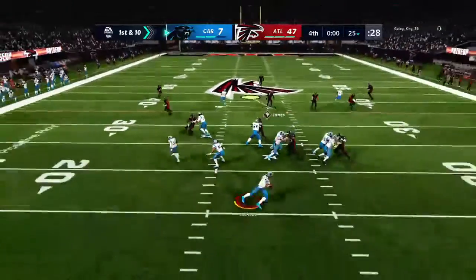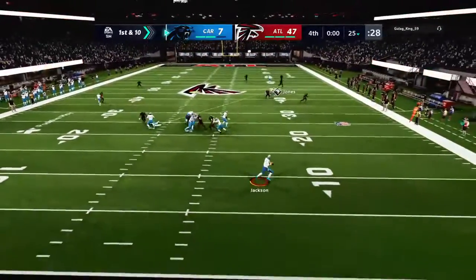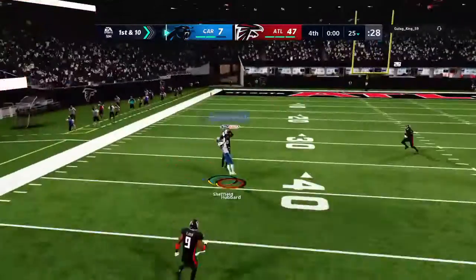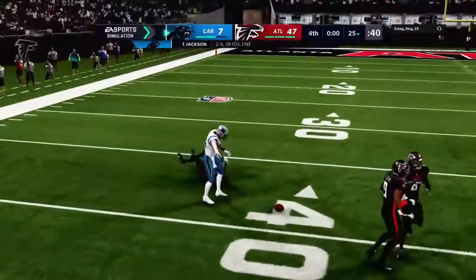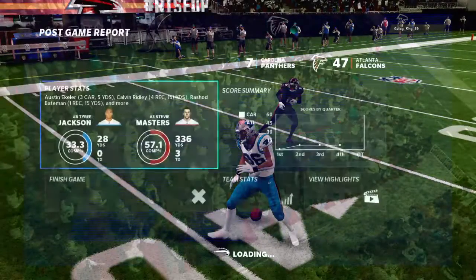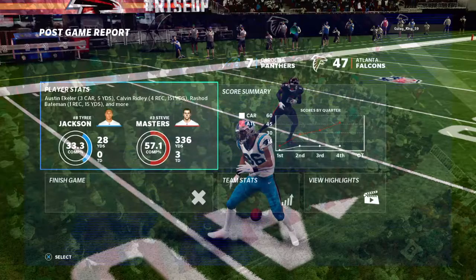I wouldn't, because now is not going to erase what's happened during the game. So after it's over, you're going to go to the film, find out where the game was really lost. But this is not a situation now where you're going to make up for anything. We'll see what they do here. Falcons 47, Panthers 7.